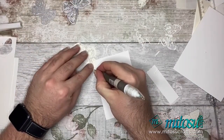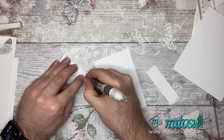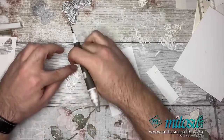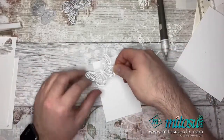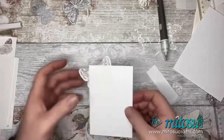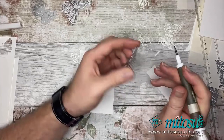So I'm just going to take the backing off of this. This is when I struggle. Take that off, and take that one off that side there. And now I can then stick these down. So you can either do it the way that I did initially, just do them as it was, and then stick them on with glue, which is what I did on my original one.